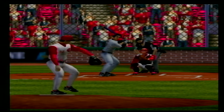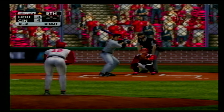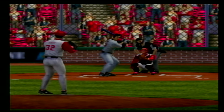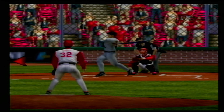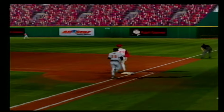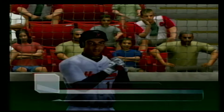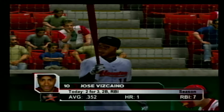On the way. Swung on and grounded towards the hole, and foul. Now here's a swing and a fly ball. Kearns roams over and puts it away for the out. Good range, running to his right to put this one away.